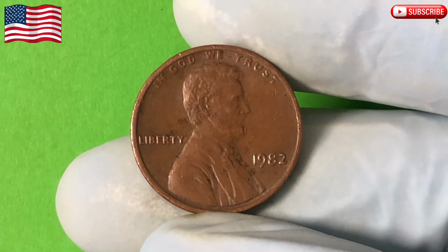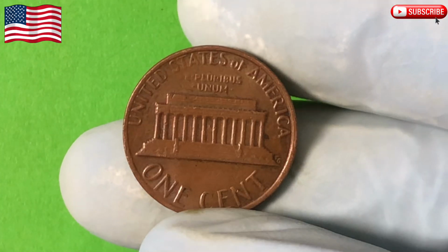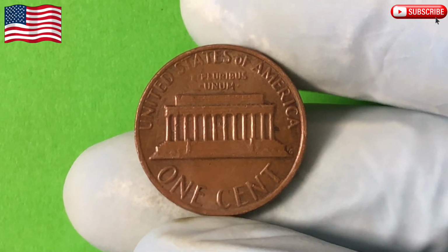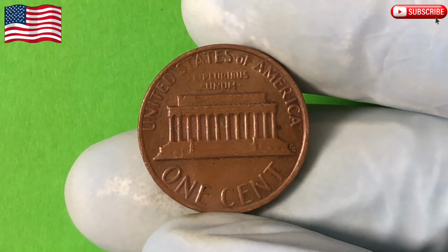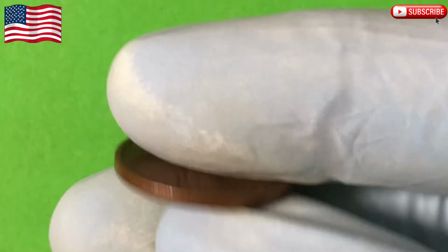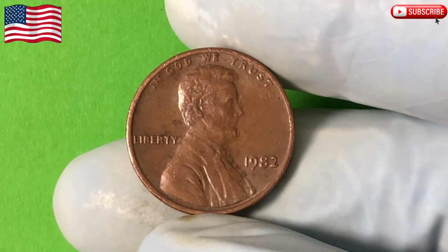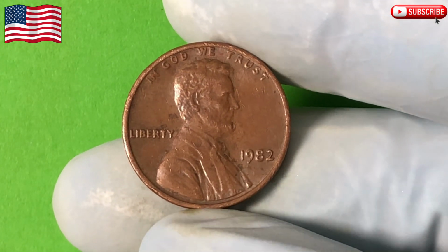The 1982 penny comes from an era of significant change in the United States. It was the year that the U.S. Mint made an important decision to transition the composition of the penny. For much of the 20th century, the penny had been made primarily of 95% copper and 5% zinc, giving it a distinctive weight and feel.